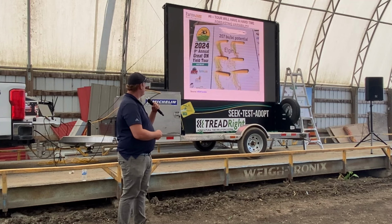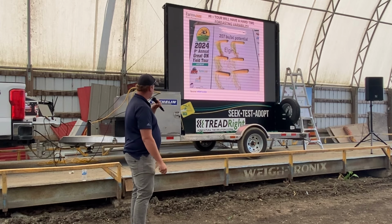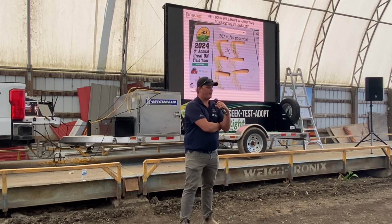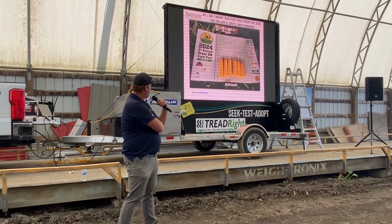Here's Elgin County, this is on tour. We can see we're not even pollinated. We're estimating 207, that's great, but that's only 207 if everything goes right till October 20th. So there is a bit of guessing in the game here.